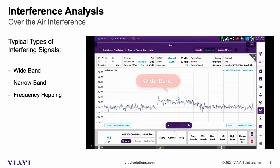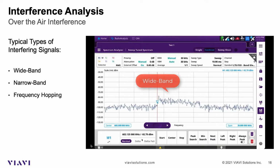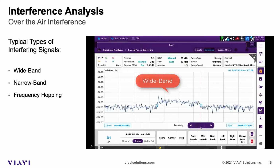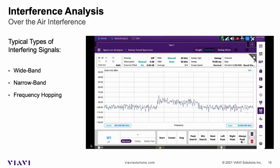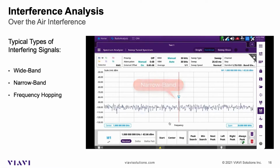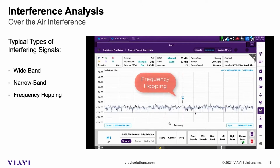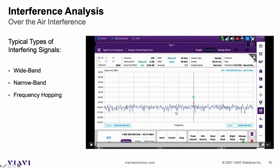So I'm going to start with the wideband interferer. As you can see here on my spectrum, I'm looking into this wideband, and just by using markers, I can see that it's roughly about 6 megahertz. So this is a typical problem that we see with mobile operators with digital TV, when there is a leakage that happens. Narrowband is another one that is common. And then the third one is frequency hopping. So we have transmitters that do not stay in one frequency, but they hop in different frequencies. And we've seen that with welding machines and some other industrial equipment that are difficult to catch because they change in frequency. So in any case, these are the three main categories of interference signals.